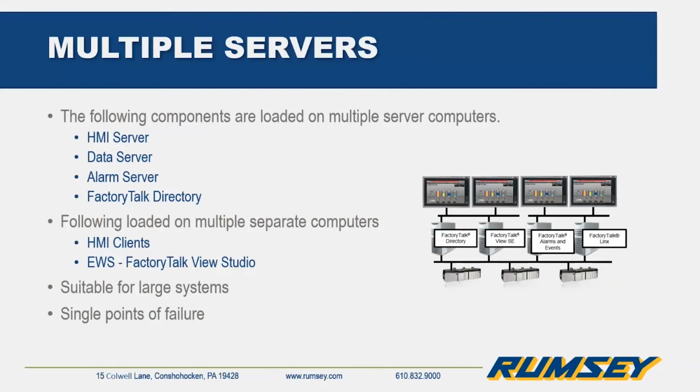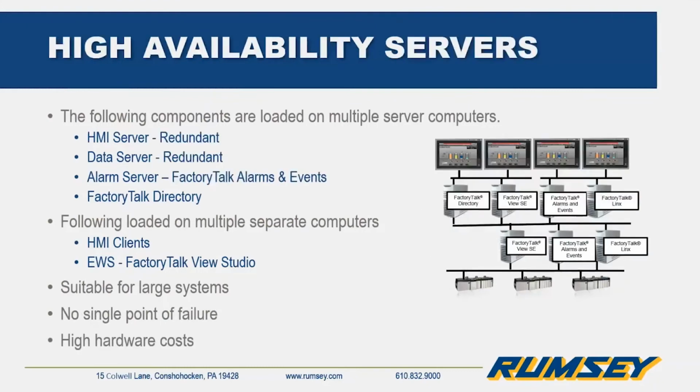But in this case, as you'll see, we still have single points of failure. If our SE server or image went down, part of your system still wouldn't be working. So that lends itself to what he also discussed, which was high availability. We're going to take all the components, duplicate them, and run them on redundant servers. So again, we can scale this up to a very large system, and we have no single points of failure. If any of the servers fail, we're going to fail over and go to the backup.